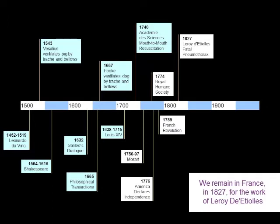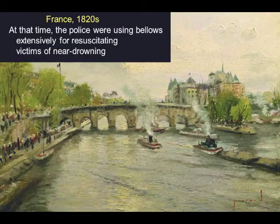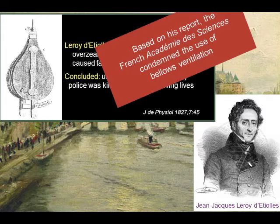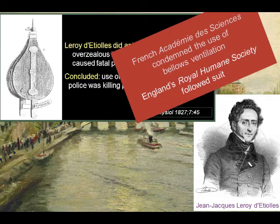So we remain in France in 1827 for the work of Leroy d'Etiolles. At that time, the police were using bellows extensively for resuscitating victims of near drowning. He did animal experiments and found that overzealous inflation with a bellows caused fatal pneumothorax. He concluded that the use of bellows ventilation by the police was killing people, not saving lives. Based on his report, the French Academy of Sciences condemned the use of bellows ventilation. And England's Royal Humane Society followed suit.